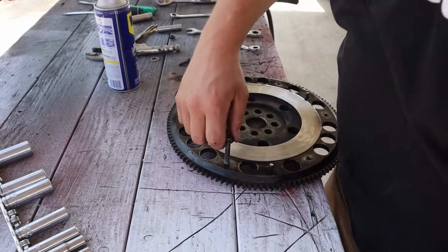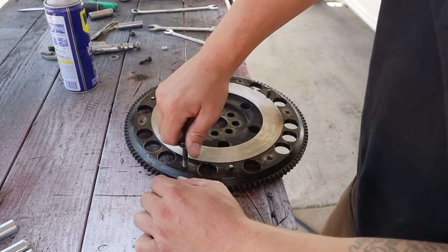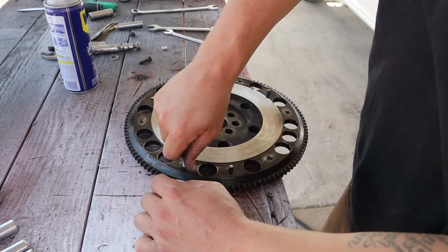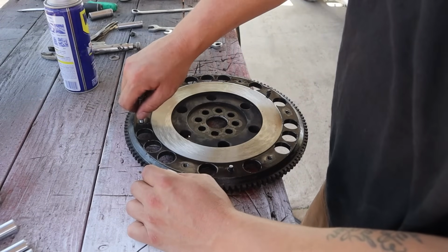Now they all... Freaking noob over here kicking the camera. Now they all screw in by hand, in and out. So yeah, much better, much better.